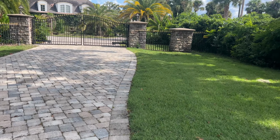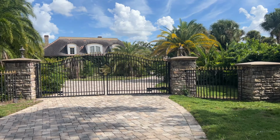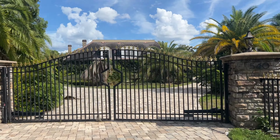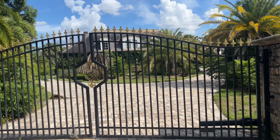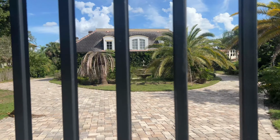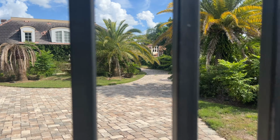So they have somebody that comes in. All they do is just cut the grass. That's all they do. But this is just ridiculous. Yeah, palm trees are dying. Weeds. I saw the dead palms. But yeah, this one looks like trash.